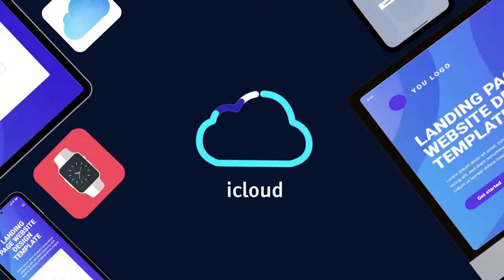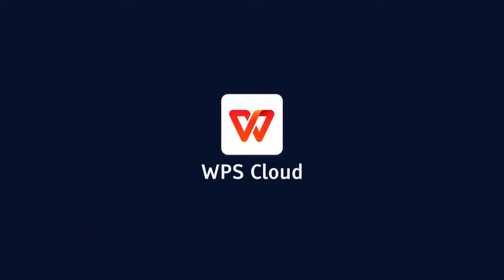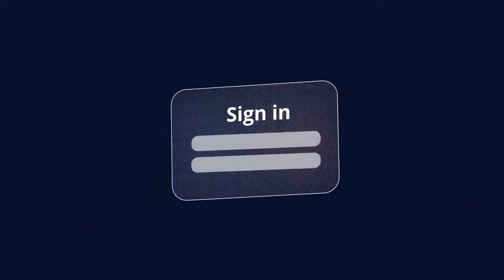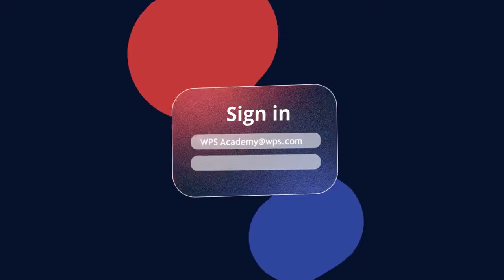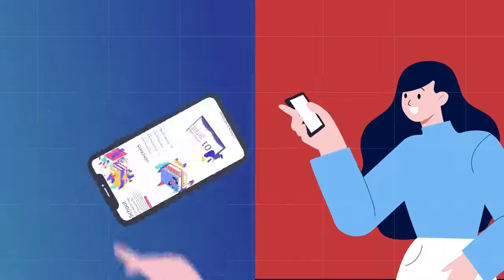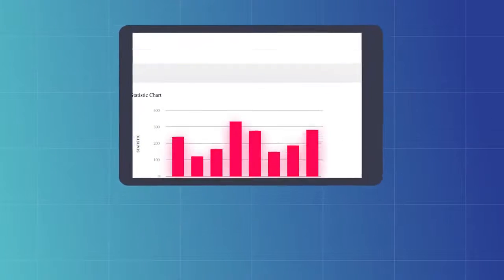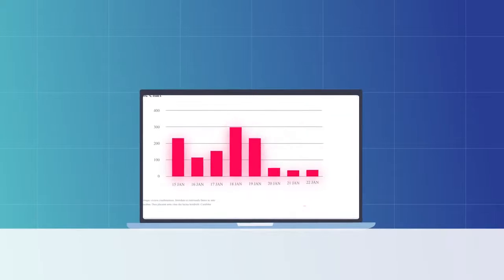Like iCloud synchronizes the information on all your Apple devices, WPS Cloud serves the same function with the same account. To realize the operation, we need to log in with the same account. Even switching to another device, like a phone, pad, and computer, continuing to edit the previous document is achievable.